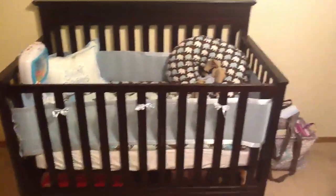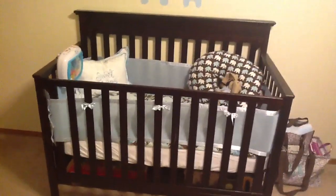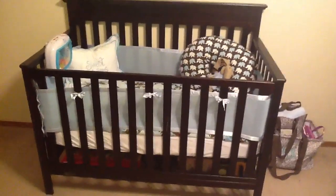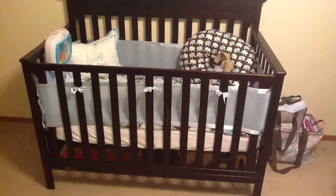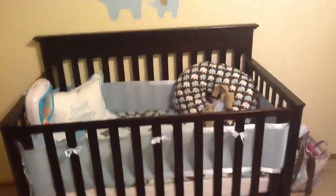So this is his crib. This is the Graco Mason crib in espresso. We purchased it at Target on clearance, so I'm not really sure if they make this model anymore in this color. I do know they have it in white.